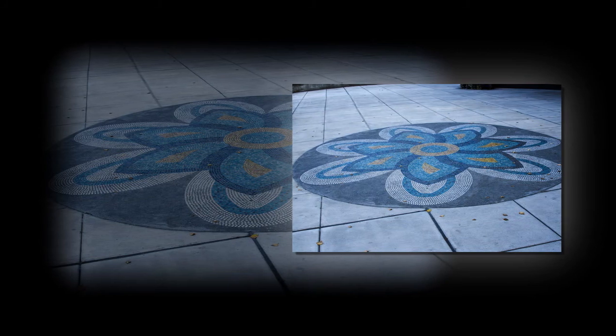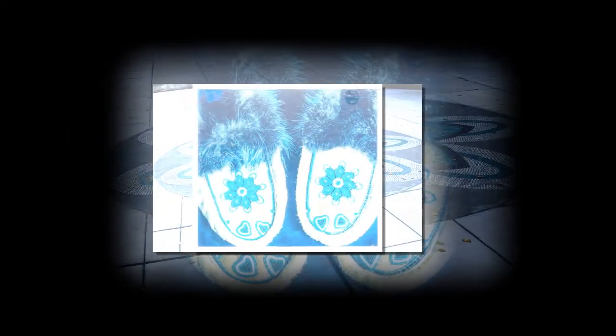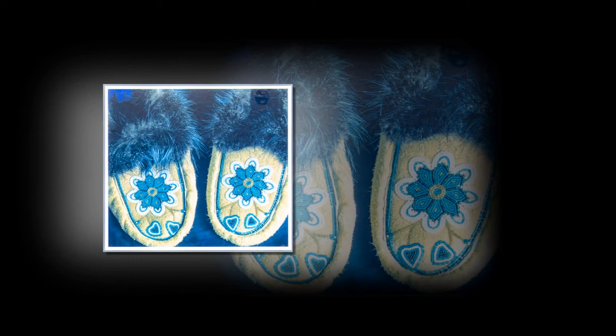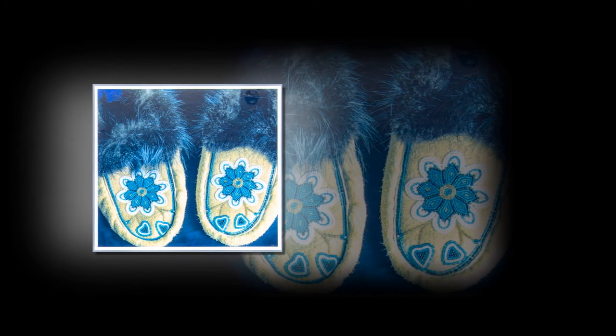Exploring the sidewalks surrounding the Morris Thompson Center, we discover tile mosaics based on traditional Athabascan artwork. This mosaic was inspired by beadwork on the moosehide slippers made by Judy Thomas of Northway, Alaska.